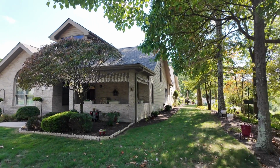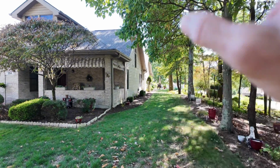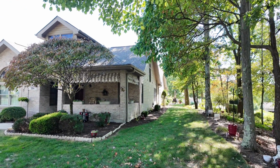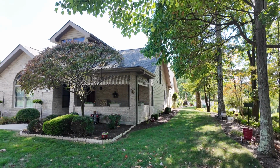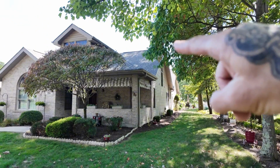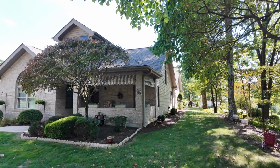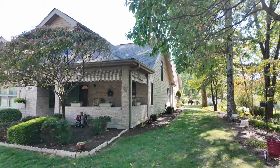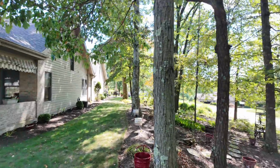So the HOA will cover everything on the exterior. They just replaced the roof in July, so it's only like a month and a half old. They did the skylight up on top. They just did that because they replaced the roof. There was nothing wrong with it. There's never been any water damage. This was built in 2002, and there was one owner.